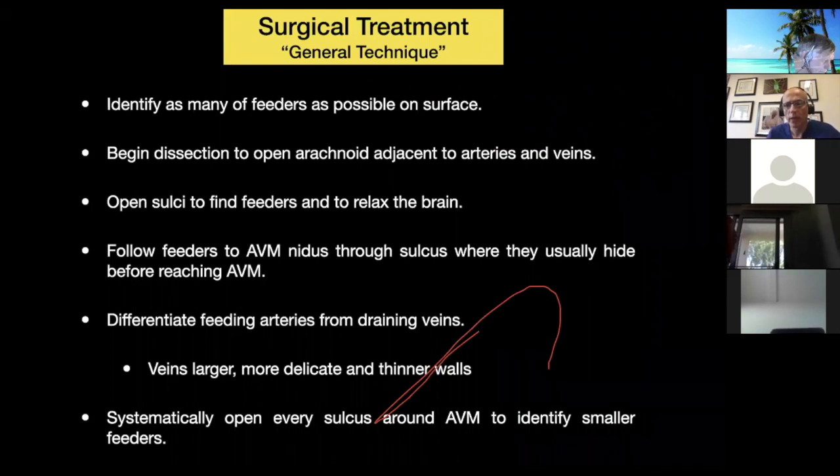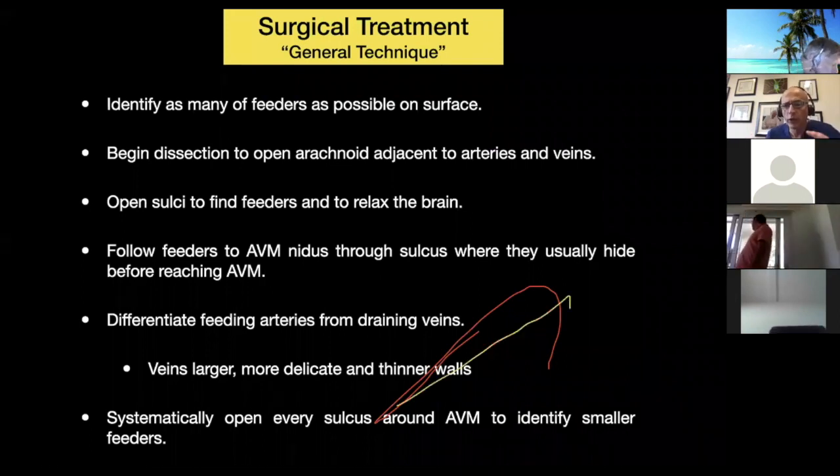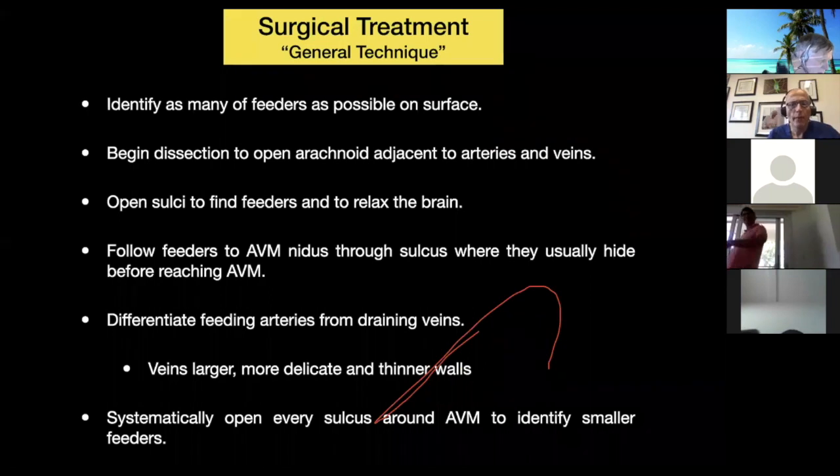First inspect, identify the feeders, and identify the draining veins, anything on the surface, and start dissecting by opening the arachnoid adjacent to the arteries and the veins. Skeletonize all these completely. And open the sulci to find feeders. Opening the sulci will also relax the brain. Follow feeders to the AVM nidus through the sulcus you open.